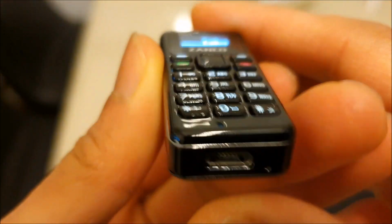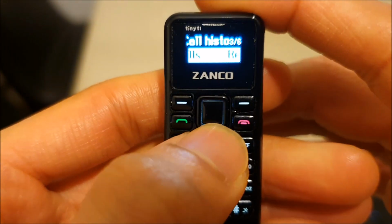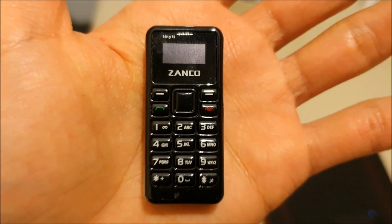Okay, now I don't know, man. You could use it if your phone dies and you had this in your wallet, but make sure you keep it charged because it runs out of battery real quick. It's really light and it works. I tried it. I called my sister. She didn't pick up though.